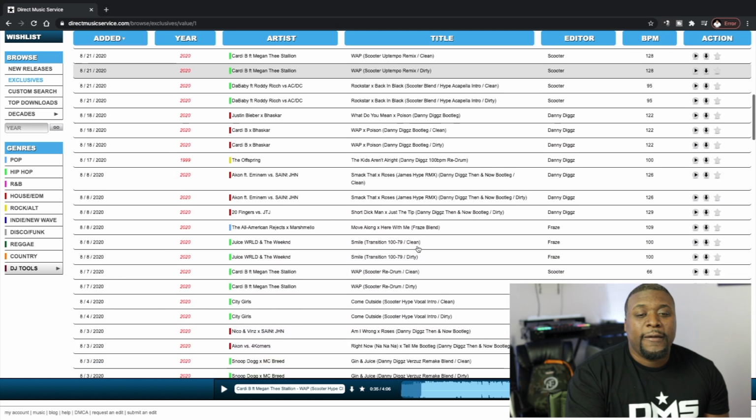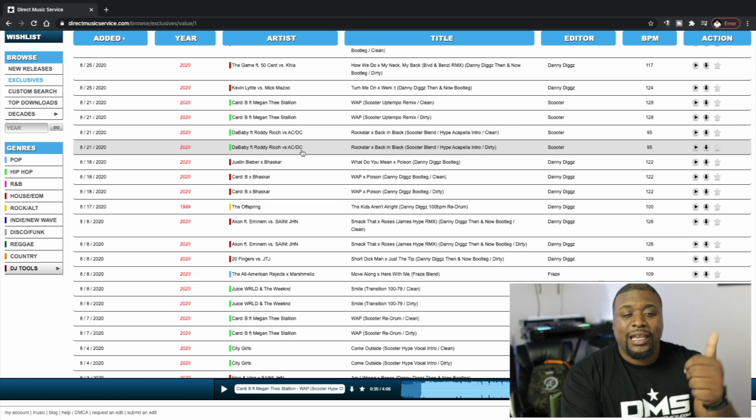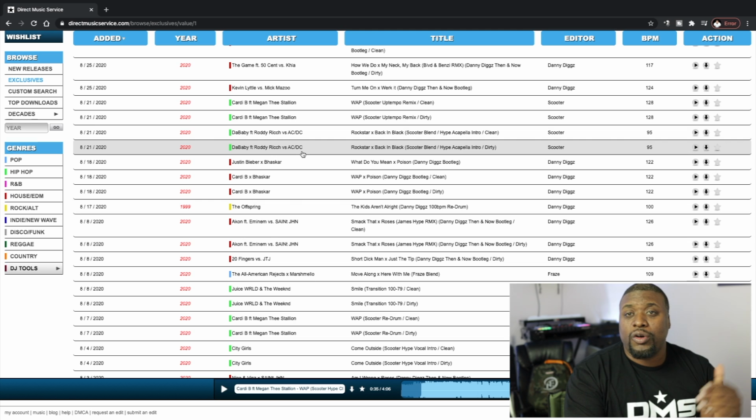You can see you got DaBaby and Roddy Ricch with AC/DC, which is actually pretty cool. So they use an AC/DC beat in there, and then you've got the Rockstar song over the AC/DC beat. You're not going to find that anywhere. That's pretty dope, and it's already mixed for you.